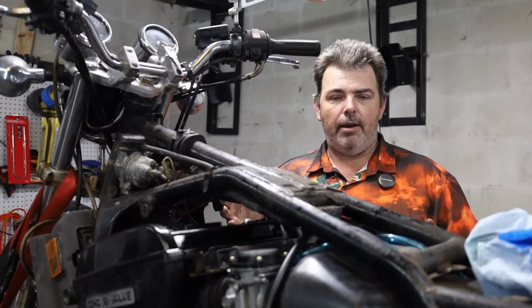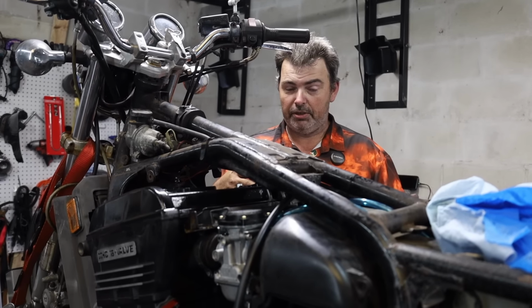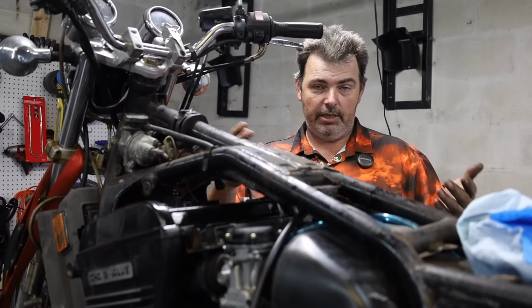It's kind of tragic that Kawasaki pulled the plug on these bikes as soon as they did instead of furthering on with their development cycle with them like they have with other historical models like the ZX6 Ninja, the ZX750 Ninja, which turned into the ZX7, the ZX10.